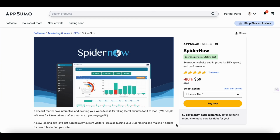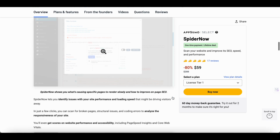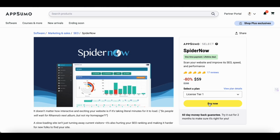My first pick is SpiderNow. SpiderNow is an SEO tool that scans your website for technical SEO and performance issues and offers you the exact steps on how to fix them. If you're looking for a technical SEO tool and don't have the budget for SEMrush or Ahrefs, then grabbing a lifetime deal on SpiderNow is a smart choice.